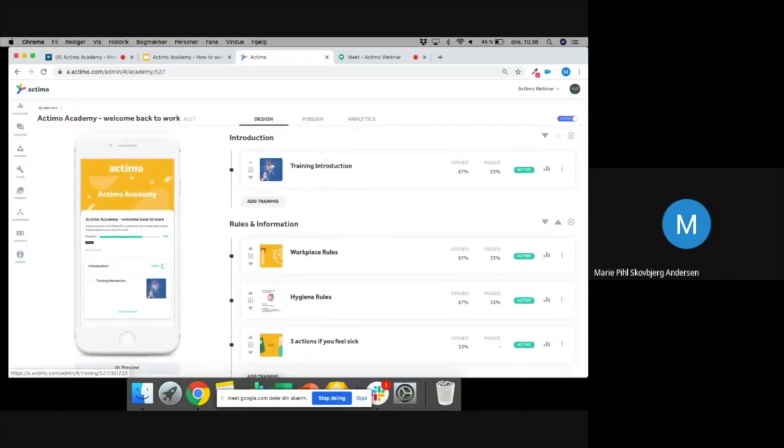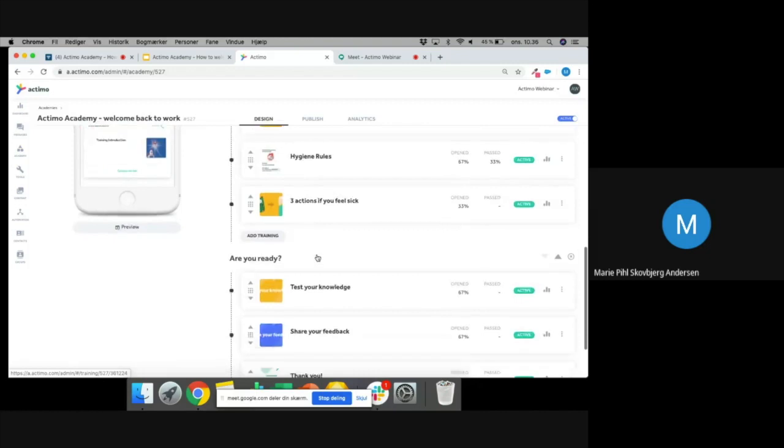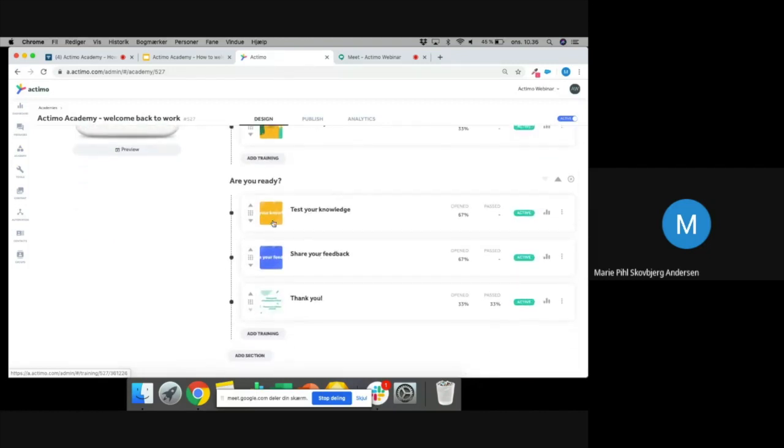Everything is bite-sized, starting out with a video, then moving on to some informational, small bite-sized learnings, and then rounding everything off with a small quiz or tests to know if people understood the message and now know what to do if they feel sick at work, or how to behave on the workplace, where they can sit, all of the stuff that they need to know when they come back to work. There's also a small feedback session before rounding off the academy, welcoming our people back to work.